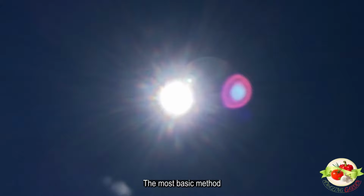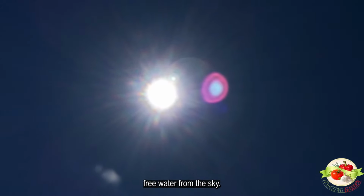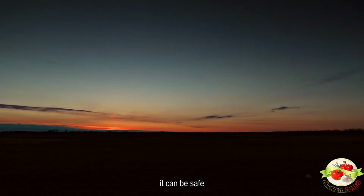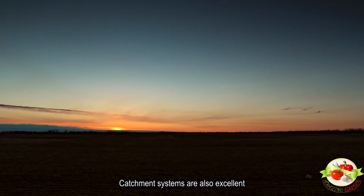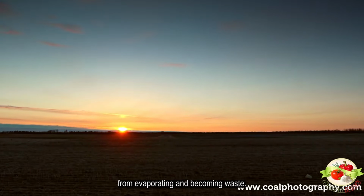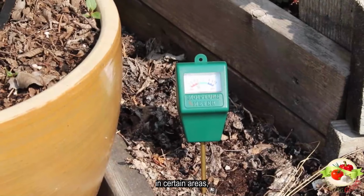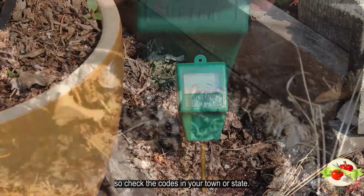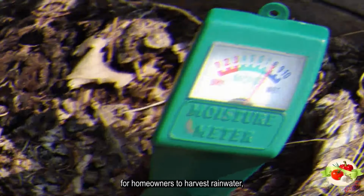The most basic method is to use rain catchment systems, which use barrels to collect free water from the sky when it rains. It can be saved for later use and requires little effort on your part to install. Rain catchment systems are also excellent for preventing water from evaporating and becoming waste. There is some debate about collecting rainwater in certain areas, so check the codes in your town or state. On the other hand, some states provide incentives for homeowners to harvest rainwater, which is useful to know.